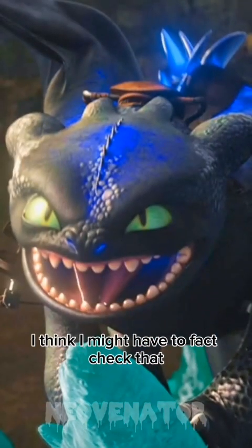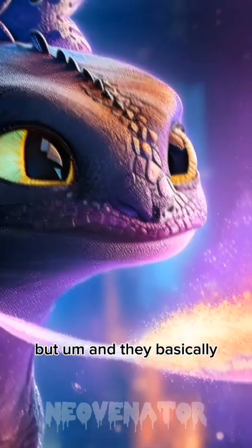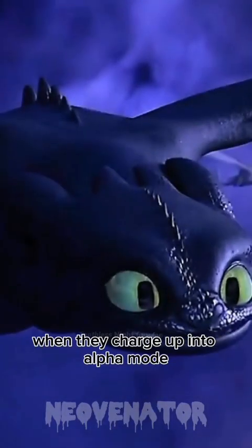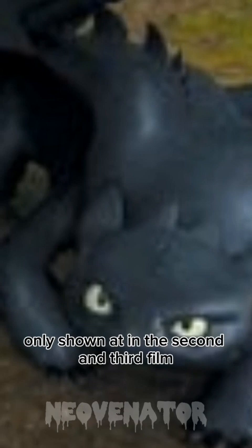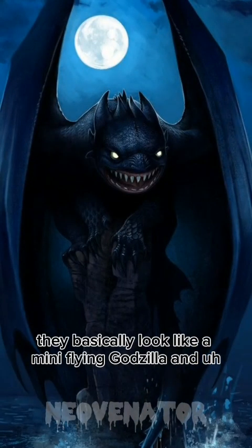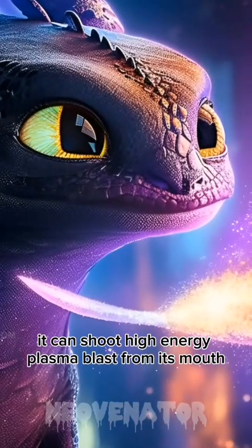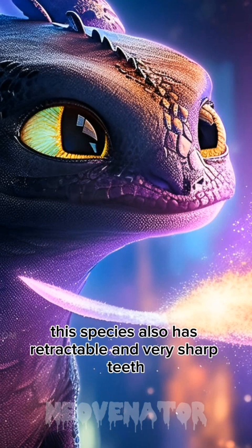I think I might have to fact check that, but they basically, when they charge up into alpha mode, only shown in the second and third film, look like a mini flying Godzilla. And it can shoot high energy plasma blasts from its mouth. This species also has retractable and very sharp teeth.